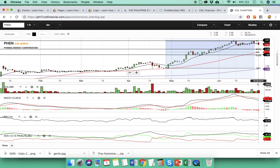And for those who are planning to enter a new position on PHEN, not yet. Let the dust settle down. So I am bearish on PHEN in the short term already.